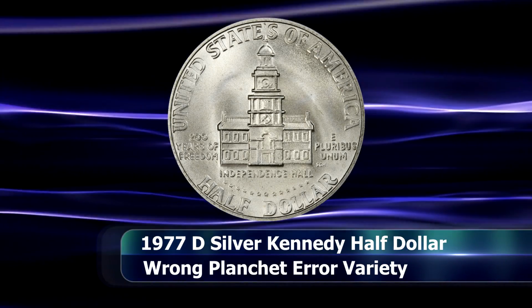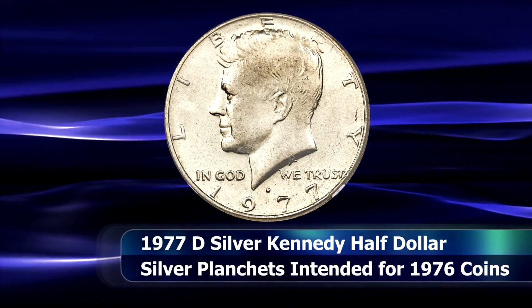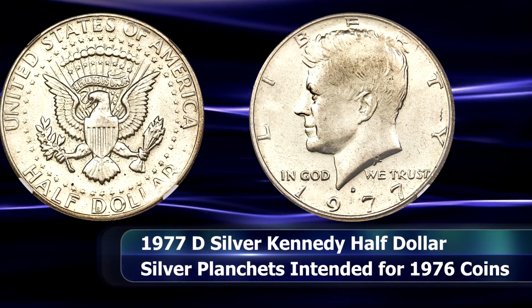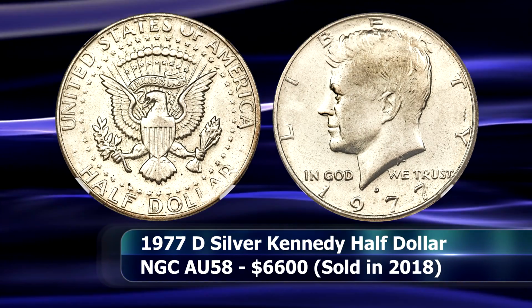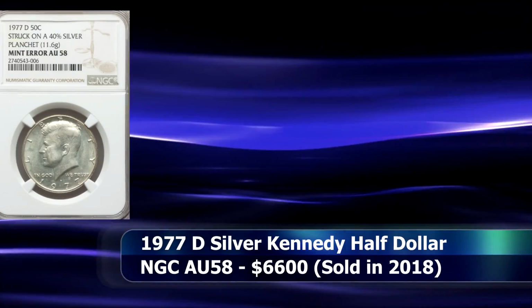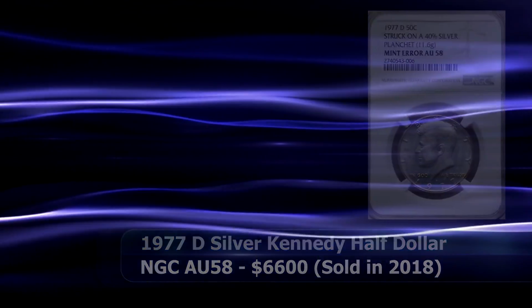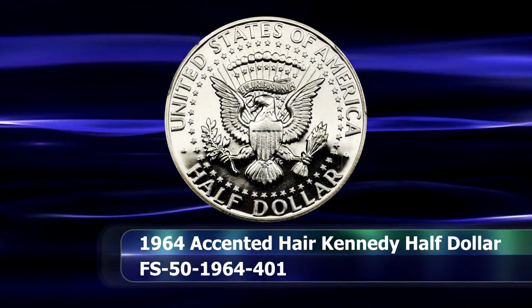But apparently, somewhere along the line, some of these special 40% silver planchets managed to get lost in the shuffle and got sent to the Denver Mint along with the regular clad rounds for the 1977 50-cent production run. Today, these coins are very sought after by collectors, and as an example, during 2018, a 1977 silver half-dollar coin was sold at auction at a grade of AU58 from NGC for $6,600.